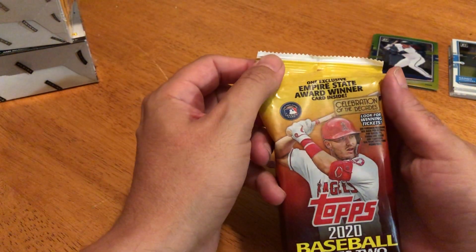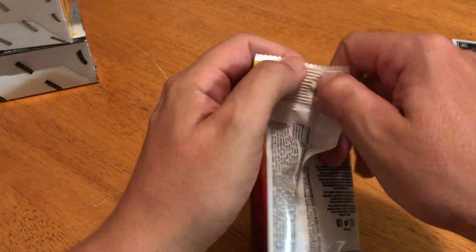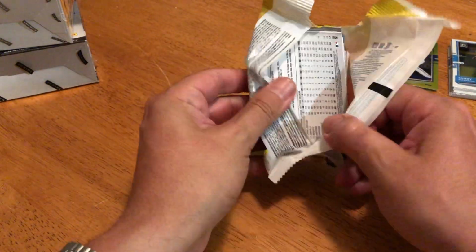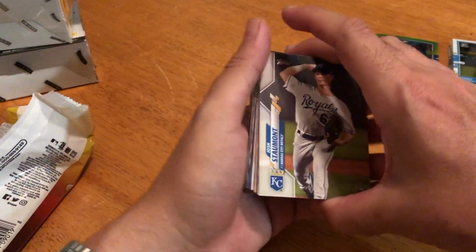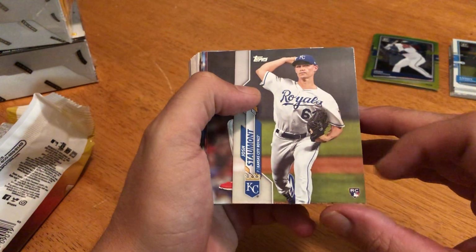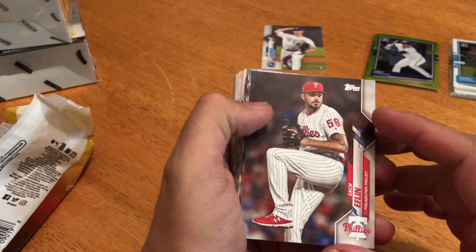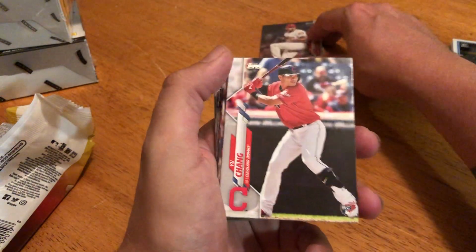So here we go. We're moving on to Topps 2020 Series 2. I'm going to get right into it. Here we go. So let's see. We got Josh Staumont, Kansas City. Oh, rookie card. I was about to say I don't recognize him. Zach Eflin. They're really good. Another rookie.